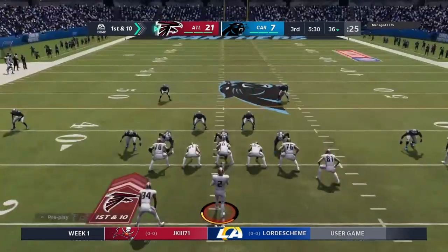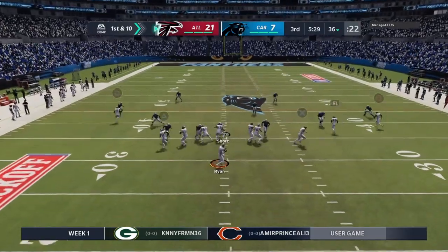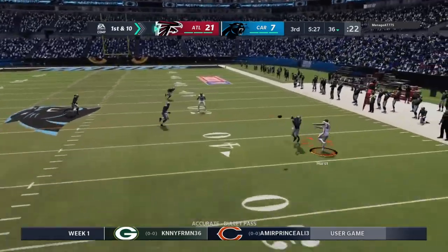About set to begin their next drive, the Falcons offense at the line. They had to go a long way on their last drive to score the touchdown. This time they get at least a little bit more.